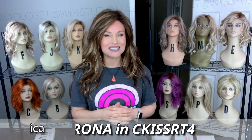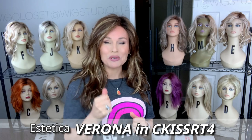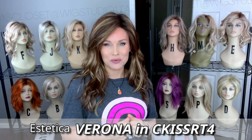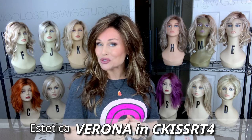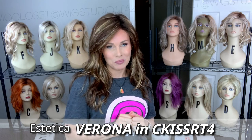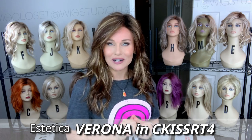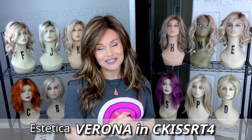Everybody, welcome back to TAZS Wig Closet at Wig Studio One. Today I'm super excited because we're going to present a brand new style release by Estetica Summer 2021. This is one of four new styles coming out by that brand. This one is Verona in the color Caramel Kiss RT4. Lots to know about this style coming up.